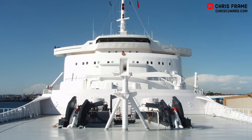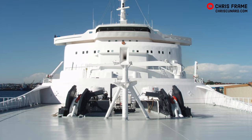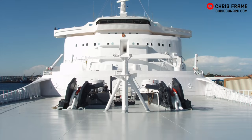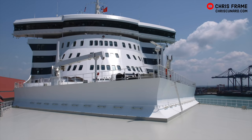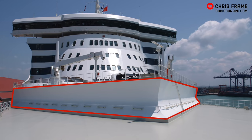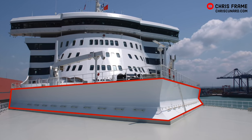Ocean liner bows are designed to ensure that the superstructure is protected from the waves experienced in open ocean, while some designs, such as the French Line's Normandie and Cunard's Queen Mary 2, take this a step further and also employ a breakwater to help deflect waves away from the superstructure and protect the ship.